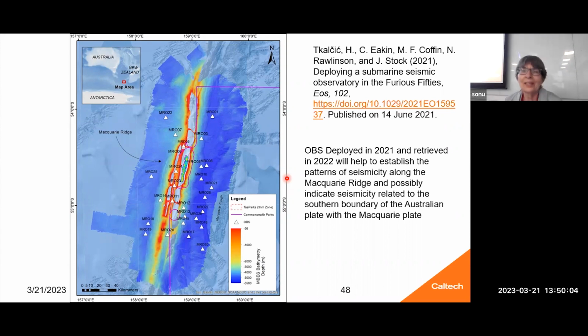I was talking at lunch to some of you guys about this topic. You can go look at this EOS article. It's really amazing. It's called Deploying a Submarine Seismic Observatory in the Furious 50s, which is a really bad part of the ocean to work in. And they also didn't give the ship the best time slot. You'd rather go in December or January, not in October.